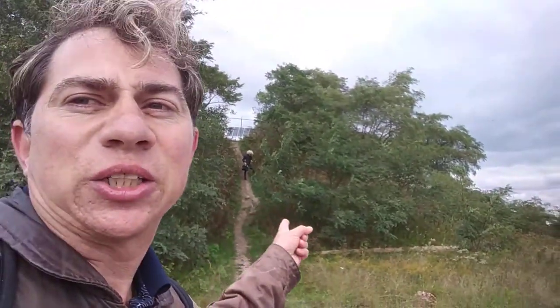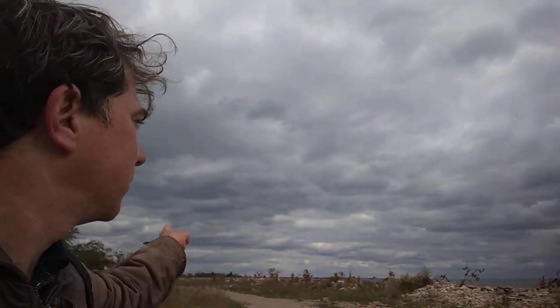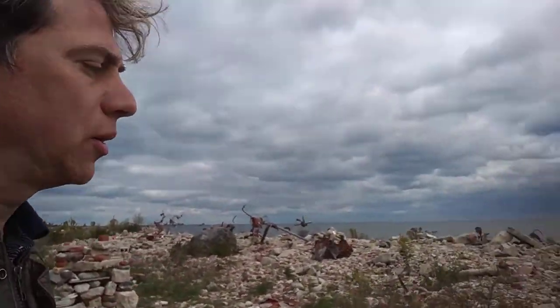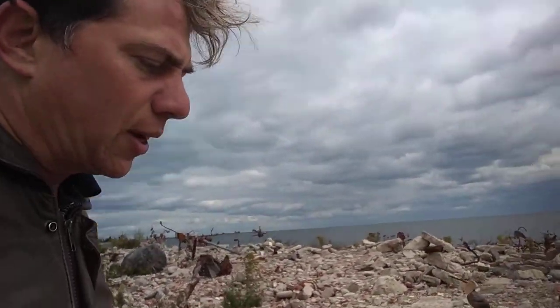And Alan is behind me right there. He's falling behind. And there's two monarch butterflies in the air right there. You can barely see them, but they're very pretty. Okay. So I am going to walk right up to the water. Okay. And remember, all this is pretty much man-made except for the lake.